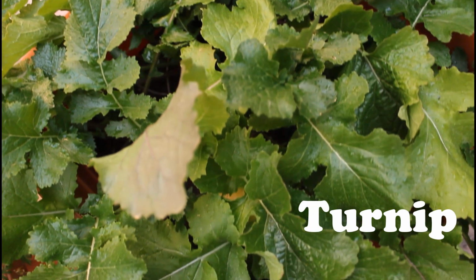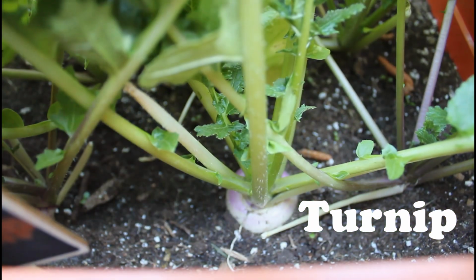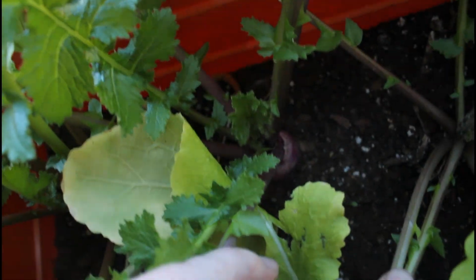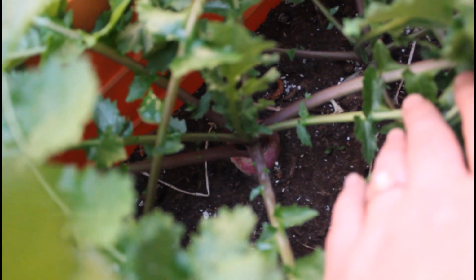Next, I'm showing my turnips, and I have about 8 turnips growing in this container, and so far I have spotted about 4 of them already coming through the soil. This is a purple top white globe turnip. You can see I have a couple purple tops popping out of the soil. And I don't think it'll be long before I start to pluck these few here, and I'll probably transition something else into this container for the rest of the summer.